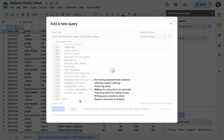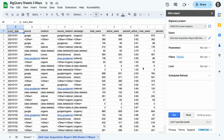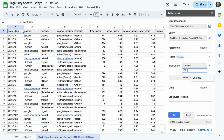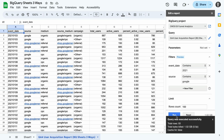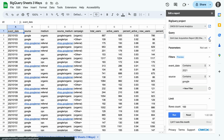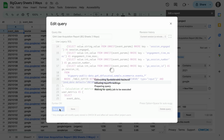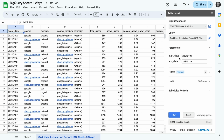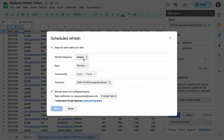The extension processes the data in BigQuery and the results are instantly imported into Google Sheets on a new sheet named according to your query. Now you can easily apply the filters based on the table schema to your data and set limits to manage the scope of data being imported, ensuring your sheets remain responsive and manageable. You can also add dynamic parameters into the query itself to filter your reports based on the values or columns that were not retrieved.